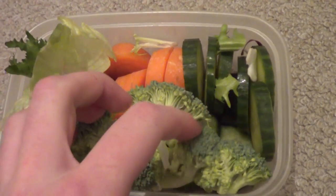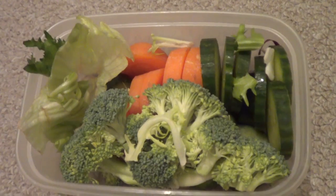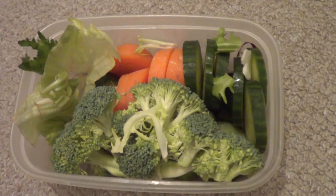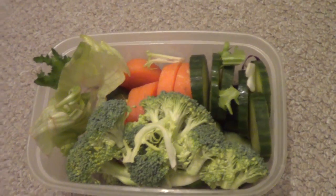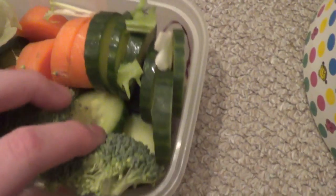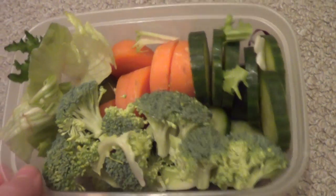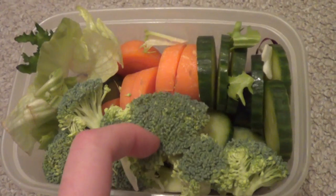And this is just an example. I do have a video on it, but it's quite old and rubbishy, so I'm probably going to do a new one soon. But you can always have a look on the internet. There's some very good sources which can tell you what fruits and vegetables are safe for your guinea pigs. But here I've just got some broccoli, some cucumber, some carrots, and a little bit of lettuce. Not iceberg though. And I am running a bit low on vegetables. I need to go shopping tomorrow.